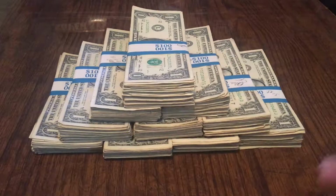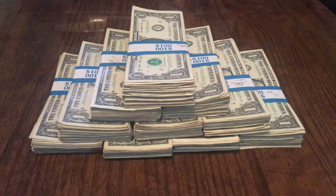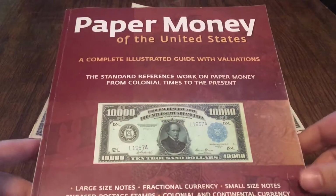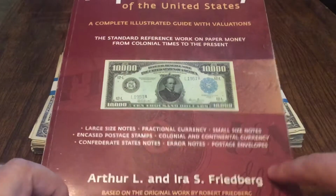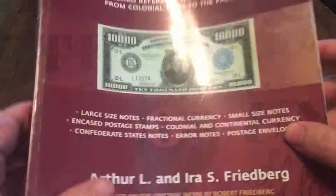Always have some type of reference material. If you're a coin collector, that would be the red book, of course. There's also a blue book to give you a better gauge on prices. If you are into paper money like me, there's the Friedberg Paper Money of the United States guide. Friedberg right here, great name. Got all of the different bills you're going to find from United States currency.